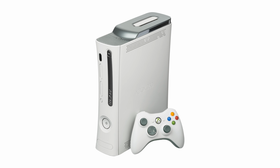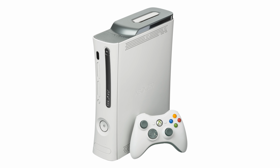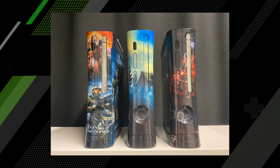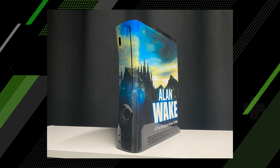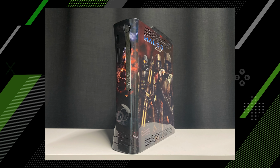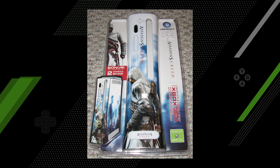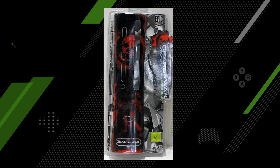But the console itself was no slouch either, with a more rounded design that's considerably slimmer and sleeker than its predecessor. Of course, the 360 could be any color you wanted it to be, thanks to the introduction of removable faceplates. These let you pop off the front of the console and replace it with a new design, featuring your favorite game, sports team, or just a cool eye-catching pattern. There were hundreds of designs out there.